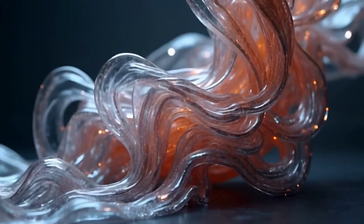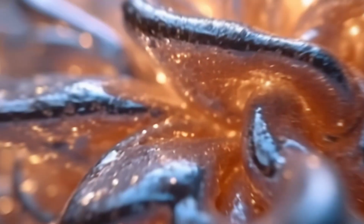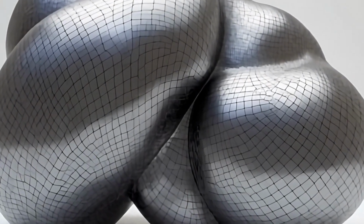You think you've seen everything artificial intelligence can do? Then get ready, because what I'm about to show you will blow your mind. The new version of ChatGPT doesn't just create stunning images, it completely redefines what we understand as digital creativity. But it doesn't stop there.